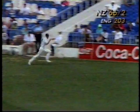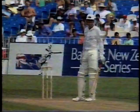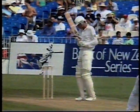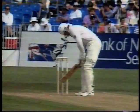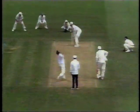Away by Ken Rutherford, and that should go for 4. Philip Tufnell, strange sort of slide out there, but to no avail. Crowe on 31 now. That's short, that's 4. Really far too short, and Crowe cracks it away for 4 more.